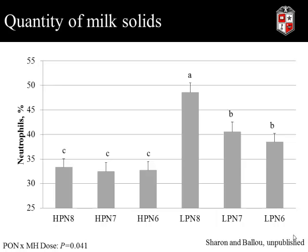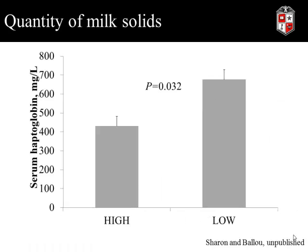However, the low plane of nutrition calves challenged with 10 to the 8th had a really high increase in the percent neutrophils in circulation. It dropped in the 10 to the 7th, and 10 to the 6th, among the low plane, was not different than the 10 to the 7th. But you can see these two treatments were both higher than the high planes given the same dose of the Mannheimia. Serum haptoglobin was also higher among the low plane of nutrition calves, consistent with more inflammation and disease in these animals.